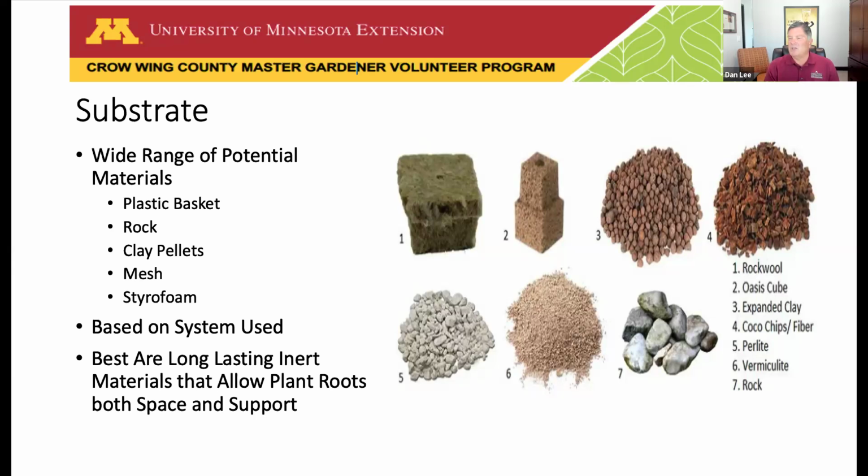Same thing with Oasis cubes. They're very similar. I love expanded clay pellets. They're about 3/8 of an inch to 1/2 inch in diameter. It's clay that's been put in a kiln and dried under extreme temperatures. It's actually a porous material, but hard, so it takes on some moisture, but it's still inert. It doesn't rot or create any disease problems for the plant.